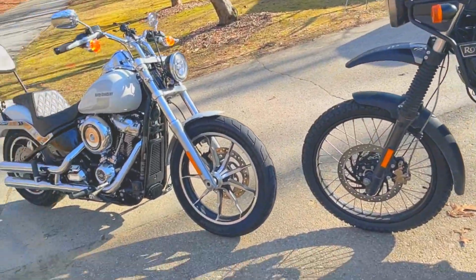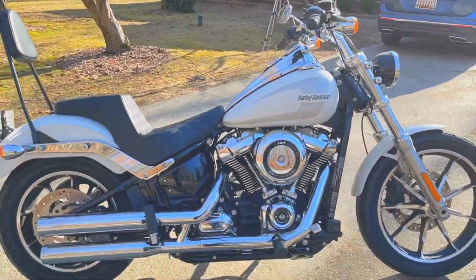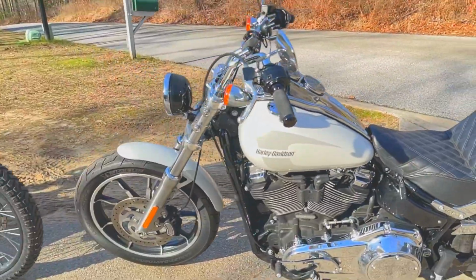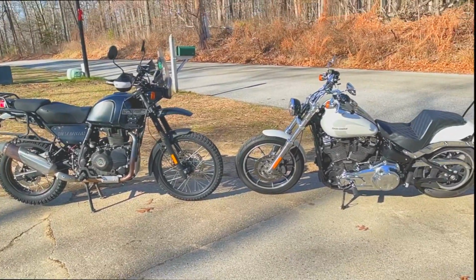There's my 2018 Harley Davidson Low Rider. It has a stage 3 kit with 111 horsepower and 124 pounds of torque. But before we decide which bike to take, let's go ahead and configure them a little bit better for travel.